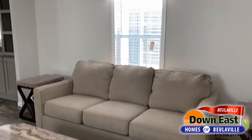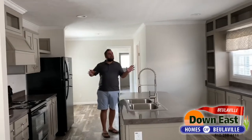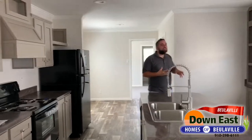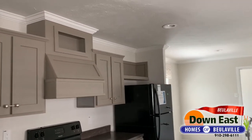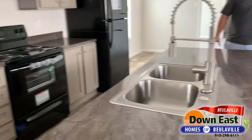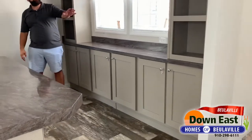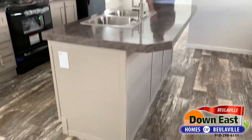We have three sections of cabinets in this beautiful kitchen. It is the gray, more modern style cabinet that we just released. It's called a Duracraft cabinet. We do have a ton of counter space and a ton of cabinet space in this home. There's a beautiful island here, and over here on this wall another set of cabinets and plenty of space for decorations. So it's just a lot of good things.